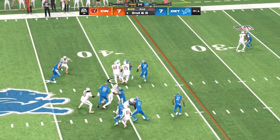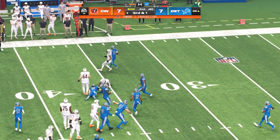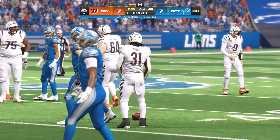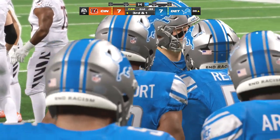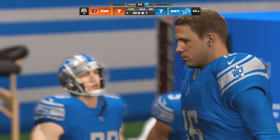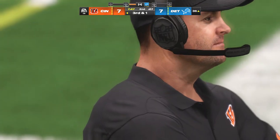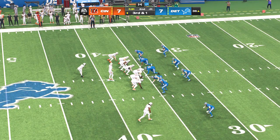On 2nd down, here's a run with Moss. And a pretty good run as he'll get this down close to a first at the Lions' 36. It's a 5-yard gain, but they'll still be a yard short here with 3rd down now looming. That was a really nice job by them picking up the run blitz and detecting it and blocking it and turning it into a nice run.